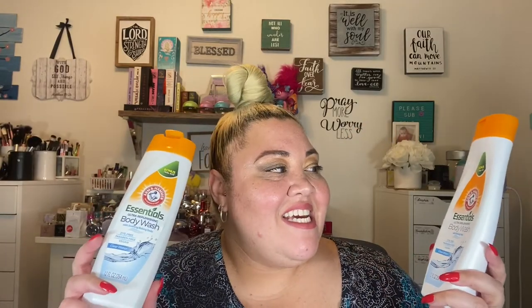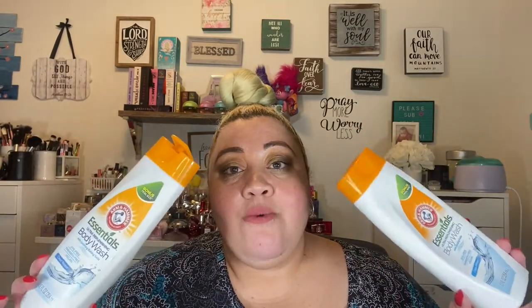Next, I have my good old favorite soaps. These right here. Oh, that was about to hit my face. I have the Arm & Hammer clear water. You guys already know I buy these and I stock up on them all the time. I'm always gonna have these. It's like my soap of choice. So, you know, if you know, you know. It smells like detergent.